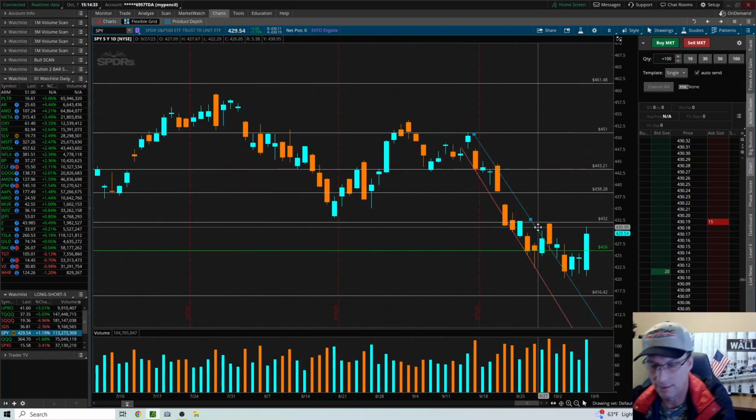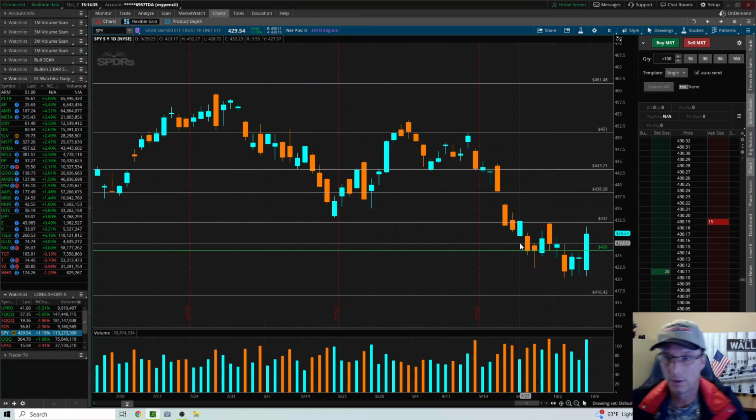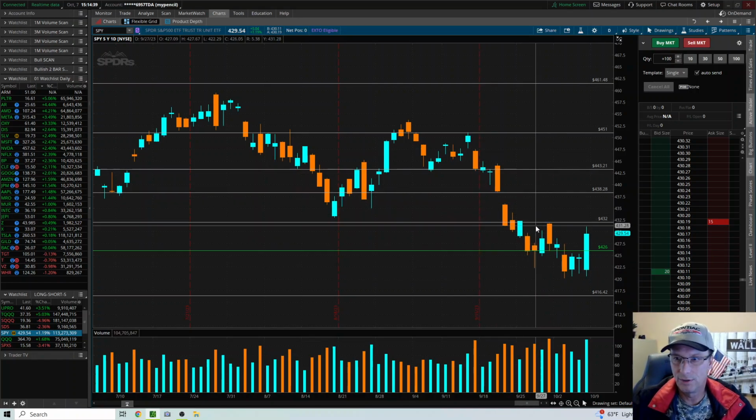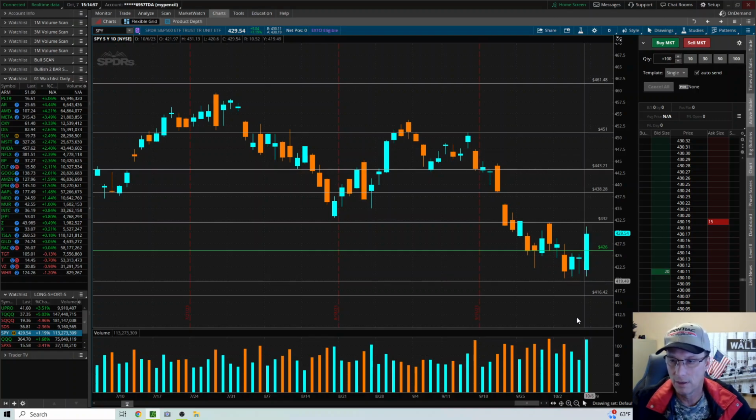So let's go ahead and get rid of these lines. So let's take a look at what we got here now. We still have our high here. Well, you can say a high here, and a lower high. The lower low, then it started to consolidate, and this actually reached Friday's low of 420.48 perfectly. So let's go ahead and draw some new trend lines here and see what's going on.